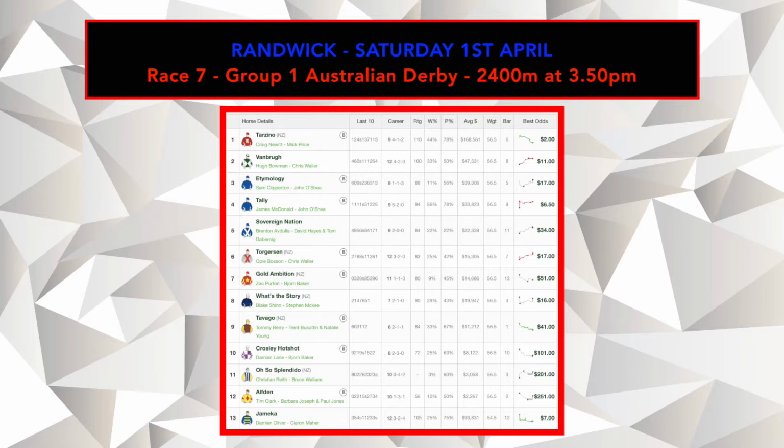Vanbrugh looks okay, hasn't won over the 2,400 metres, which is the concern for me, but it came fourth in the Rose Hill Guineas, so I reckon the extra 400 metres will suit. Etymology, backed by the punters at $17. Not a huge chance to win this race, but looks very good over the 2,400 metres. Came sixth in the Rose Hill Guineas, so could go that extra 400 metres.